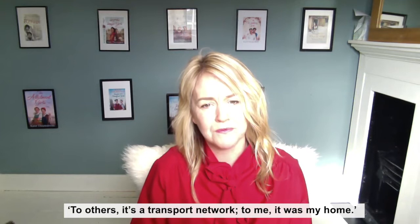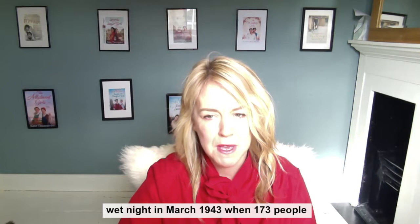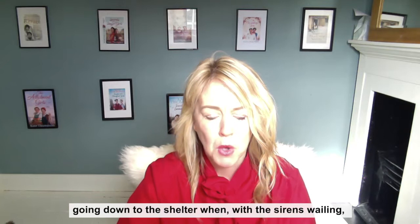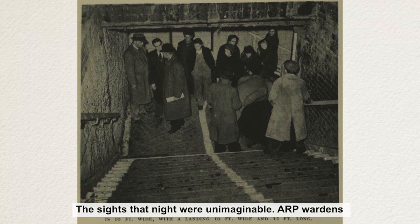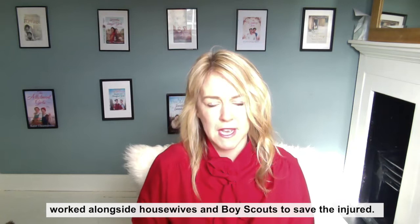Heartbreakingly, that home was tinged with horror one dark, wet night in March 1943, when 173 people were crushed to death on the 19 dark, uneven steps going down to the shelter, when, with the sirens wailing, a mother carrying a baby tripped. The sights that night were unimaginable. ARP wardens worked alongside housewives and Boy Scouts to save the injured. Bodies were piled into anything with wheels and rushed to hospital.